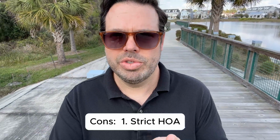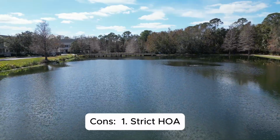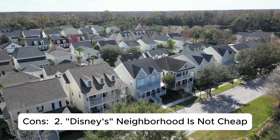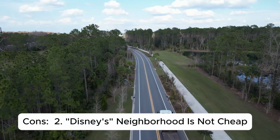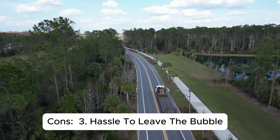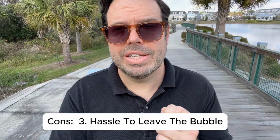Number 1 is the strict HOA. And I mean really strict. There's a reason why the homes look as pretty as they do 30 years later. Number 2 is it's a little bit more expensive here than other newer communities. Number 3 is leaving Celebration to do shopping like at Target or Walmart or something like that. It can be a little bit of a hassle.